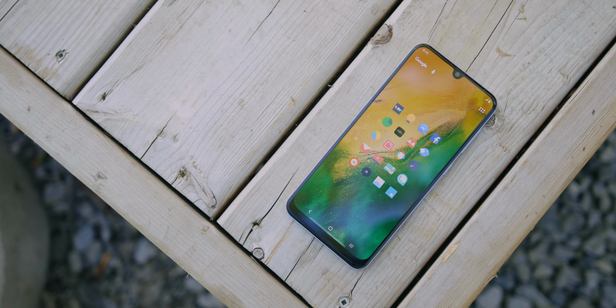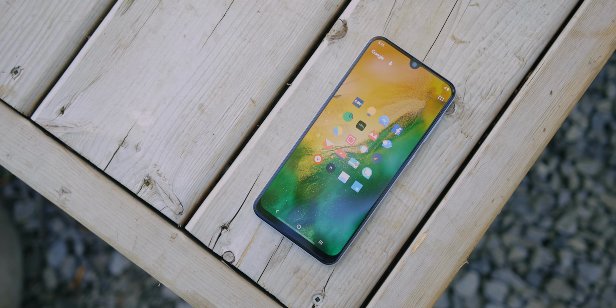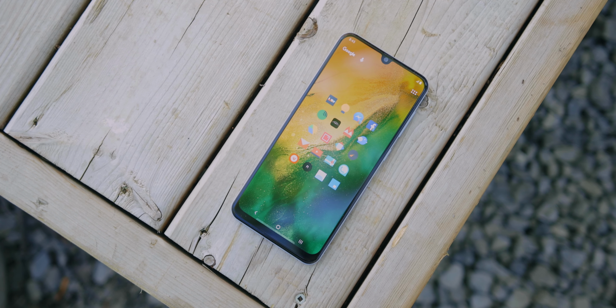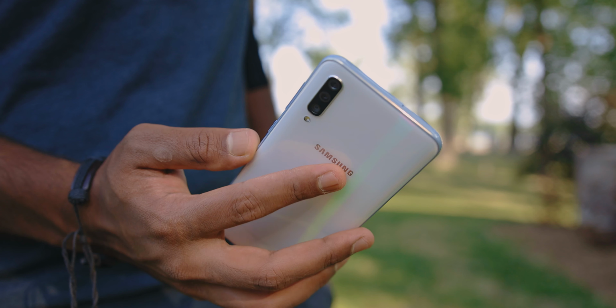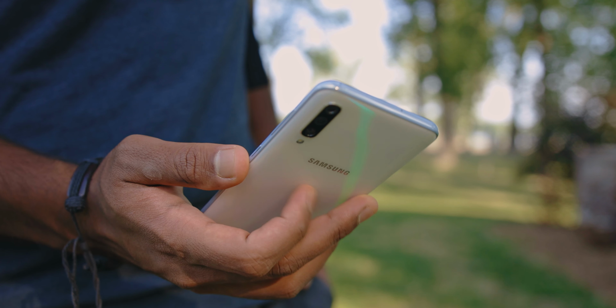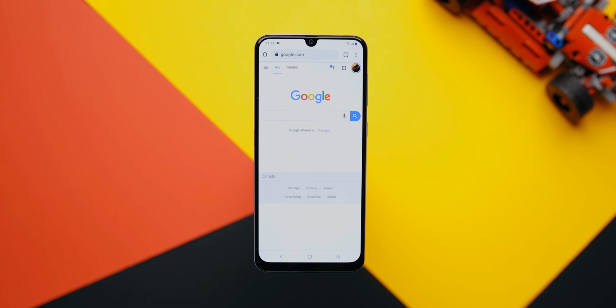The A50 variant that I have over here comes with an Exynos 9610 octa-core CPU, 4GB of RAM, and 64GB of storage. The good thing is that you can expand that up to 512GB. And guys, this isn't the fastest phone out there. The specs aren't top of the line, and that's to be expected for the price. But keep in mind that specs don't really paint the entire picture.